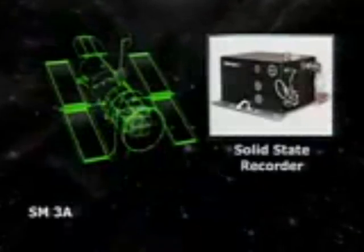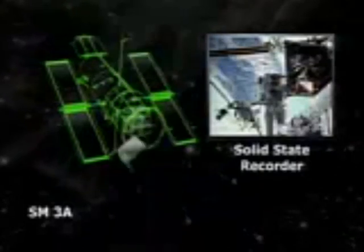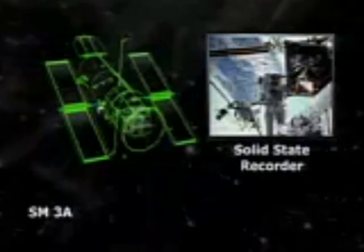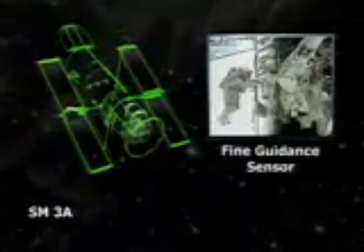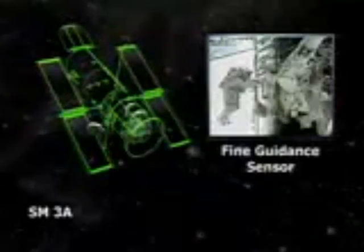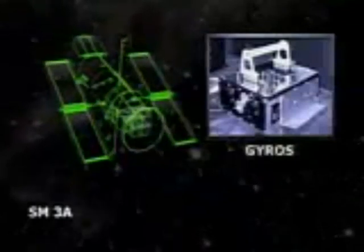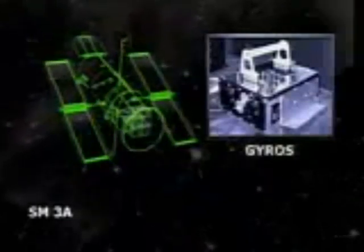Hubble received a brain transplant, which vastly increased its onboard computational power while significantly reducing flight software maintenance costs. Another solid-state data recorder was added to enable Hubble to keep up with the enormous flow of data coming from its new science instruments installed on the previous servicing mission. And another fine guidance sensor was exchanged. In addition, all six gyros were changed out on this mission.